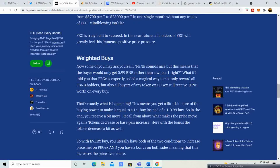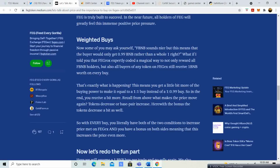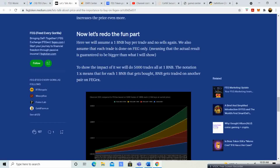I won't read all of it because if you want to get into the full story, you can go on their Medium, fegtoken.medium.com, and it's titled "Let's Talk About the Price and Importance to Buy on Fegex." So let's do this. Now, let's redo the fun part.